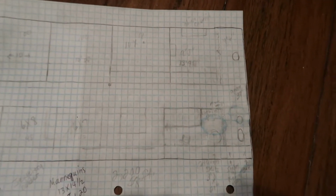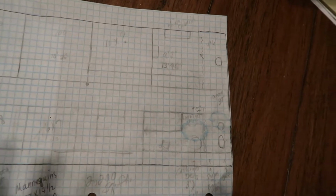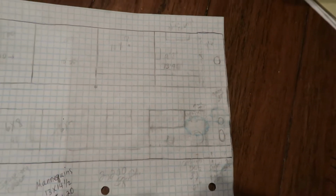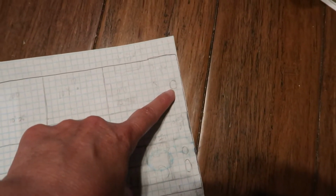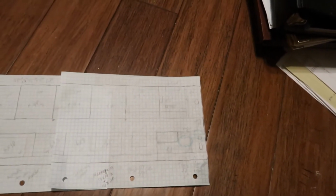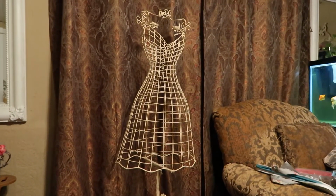Okay, I'm gonna slip this into the video. I'm back home and I found my little plan that I was wanting to take with me while I was making the video. You can see right there would be that mannequin I was talking about. Somebody can rent just the mannequin to hang some stuff on, and it'll be that mannequin.